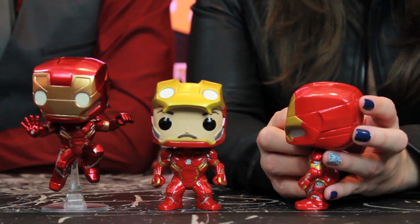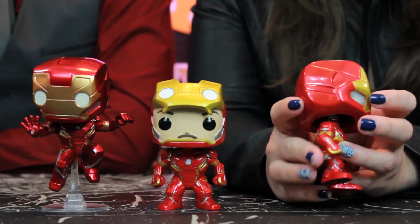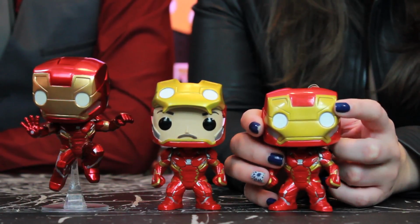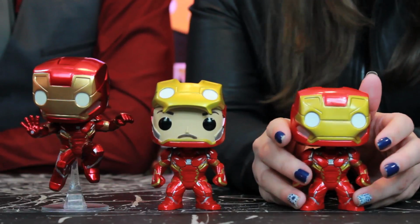While there is a lot of really cool sculpting detail on the actual body, the actual red is just kind of flat and dull. I mean, it is glossy, but it just doesn't have that pop. And this gold is just not very vibrant. They also didn't line the eyes like they did on the previous Iron Man, and he just overall is not as cool as some of the previous Iron Man Pops that we have seen.